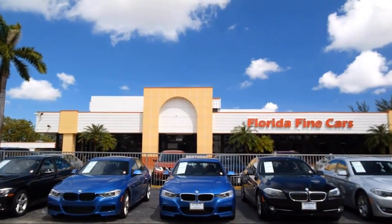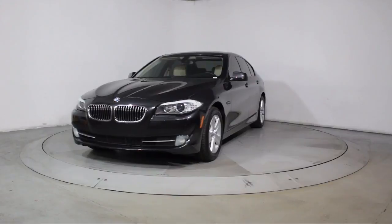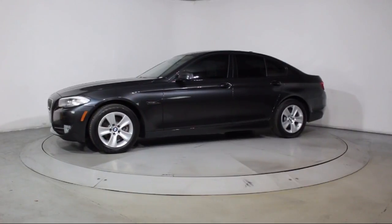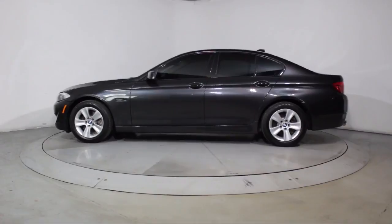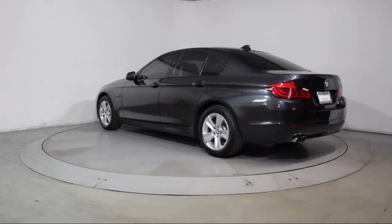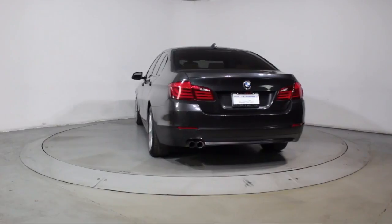And here's a look at another one of our vehicles from our massive selection, and comes equipped with steering wheel controls, rain-sensitive windshield wipers, keyless entry, bi-xenon HID headlamps, moonroof, leatherette, air conditioning, traction control, side airbags, CD player, fog lights, power windows, and has less than 55,000 miles on the odometer.